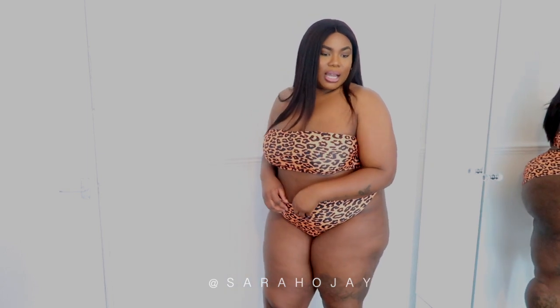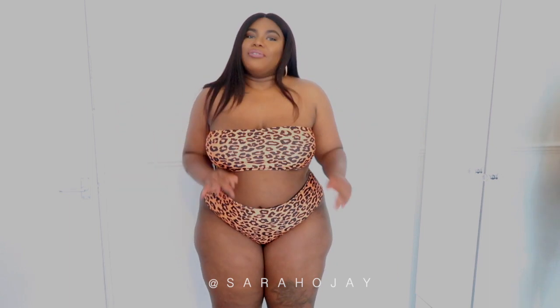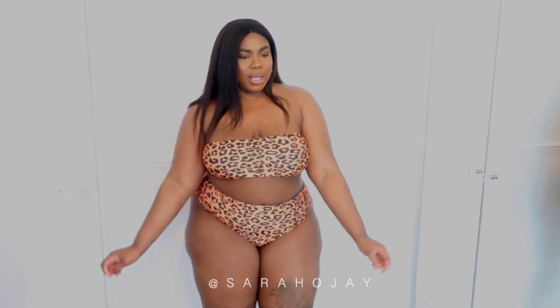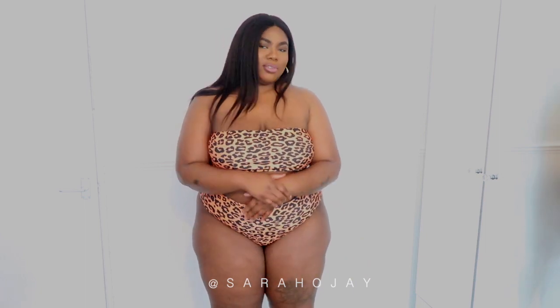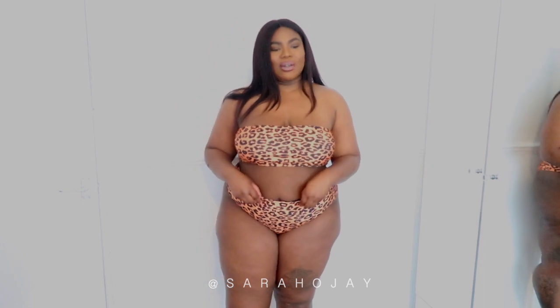I'm in love with it. I really like it. Yeah, this is sexy. This is really, really sexy. I'm giving them Flintstone vibes, giving them Wilma. Nah, this is sexy. If you say otherwise, you're hating. This is sexy, but that's just my opinion. Nah, man, I really feel confident in this. And I'm not a swimsuit kind of girl, oh my god.